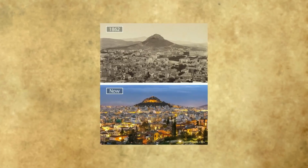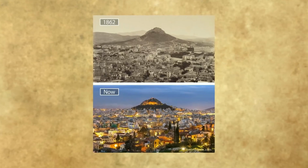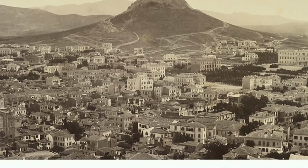In 1862, the city of Athens was a small town clustered around an undeveloped Lycabettus hill. Today, it's a sprawling, modern metropolis, with the famous peak illuminated at its heart.